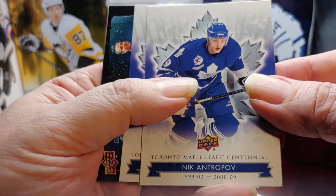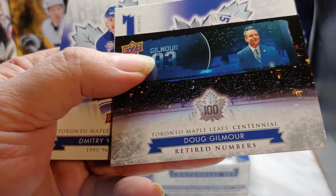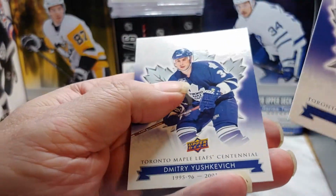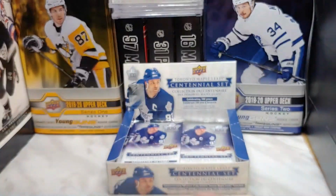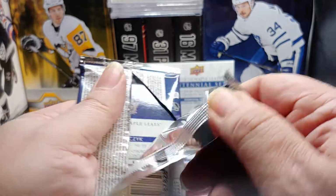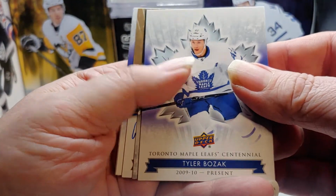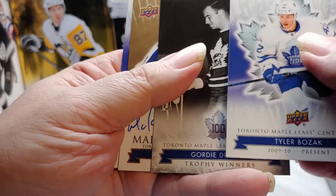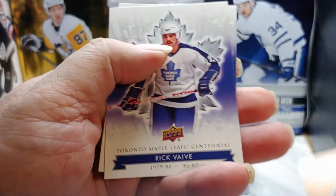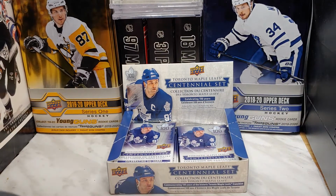And we got Nick Antropoff, Don Metz, a retired number, Doug Gilmour, number 93, Pat Boutet, and Dmitry Yuskevich. Tyler Bozak, Gordy Drillin, and it looks like we got our auto, Mike Krushelinski, Rick Vaive, and Ed Olczyk.